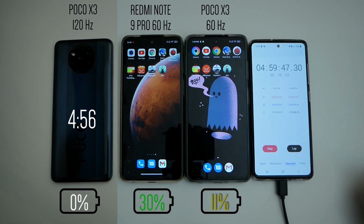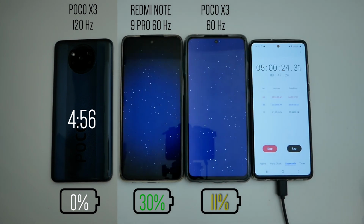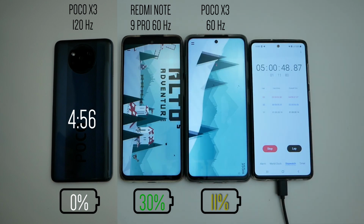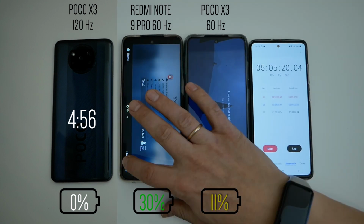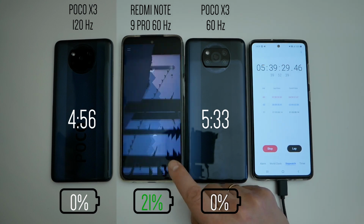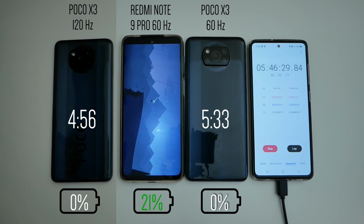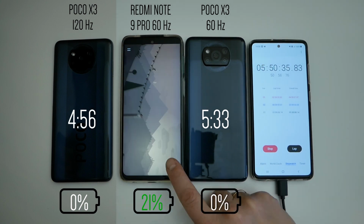5 hours passed, we have already got rid of POCO 120 Hz, and now let's launch another game, Alto's Adventure. I deliberately found a game with support of 120 Hz, but as we can see, this was not needed because the POCO 120 did not stay alive to see this game. Let's finish off these phones. And a little more than half an hour later, when the scoreboard showed 5:33, POCO X3 60 gave up. And before its ending, I noticed that during this game, the Redmi remained cold, while the POCO X3 60 was much warmer, which means that it wasted its energy.